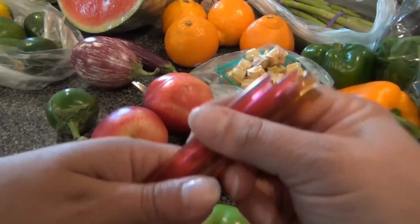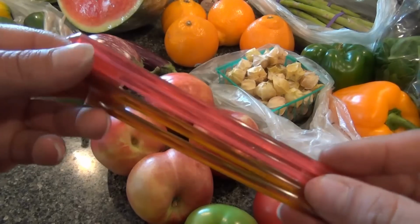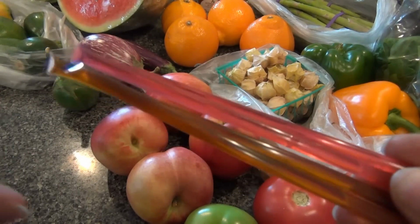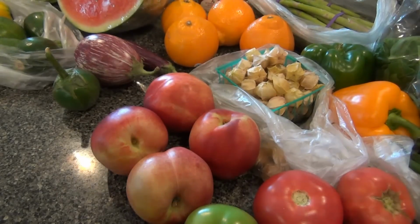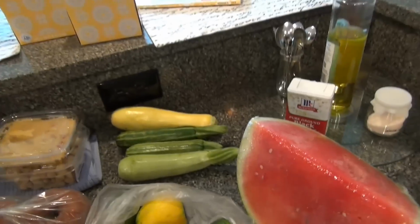These I got for my brother. These are honey sticks. Anytime I go to a place where they have these, I pick him up some because he really likes them. I got watermelon to try, and I don't remember what that one is. Speaking of watermelon, we got some watermelon.